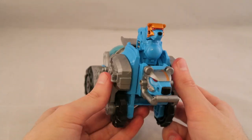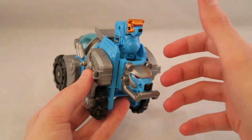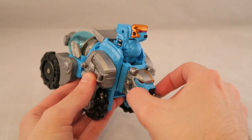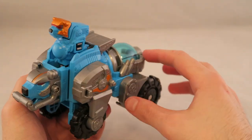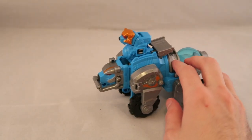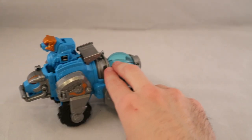Overall, I do dig the design of this thing. I don't think it's one of my absolute favorites, but I do like it. I think the color works well. I like the overall look. This kind of reminds me of a football player. I like the tires on it. It's one of those where I like it, but it's not a favorite. It can roll there, and the tires actually look kind of neat rolling.